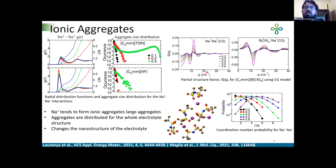And also here, in our coarse-grained model, we have the scattering functions for the sodium-sodium interaction and the sodium-anion interaction. We see here that when we increase the sodium concentration in the systems, there is an increase in this peak here for the anion and the sodium, close to 8. This means that we have better ordering, a charge ordering, in the systems. So those aggregates are not just local aggregates, they are expressed in the whole liquid structure, and they are also changing the nanostructure of the liquid, creating something like a heterogeneous nanostructure. Also here for the sodium-sodium interaction, we see an increase in the peak close to them. That means that we have some ordering between sodium and sodium, even at long distance.